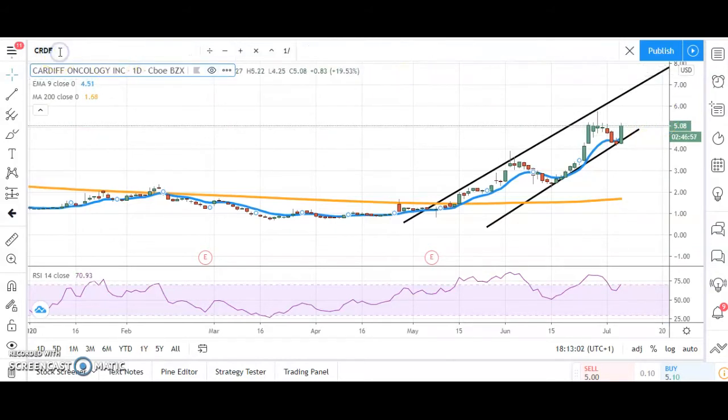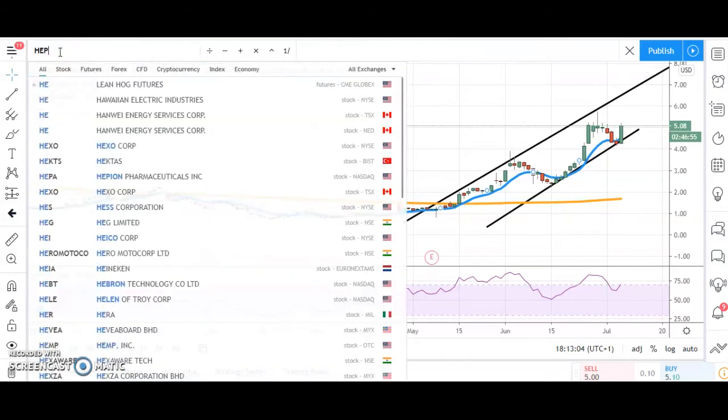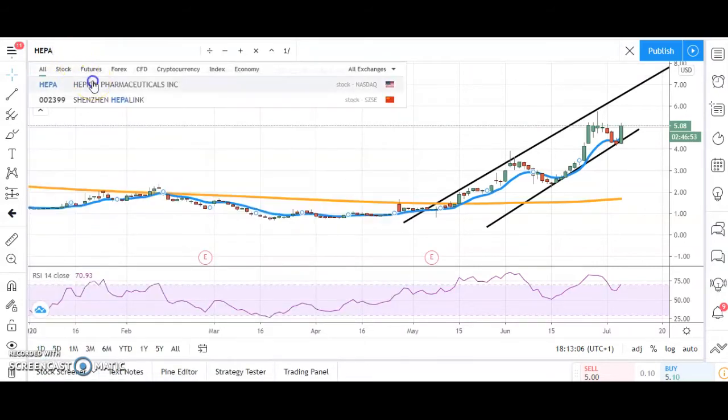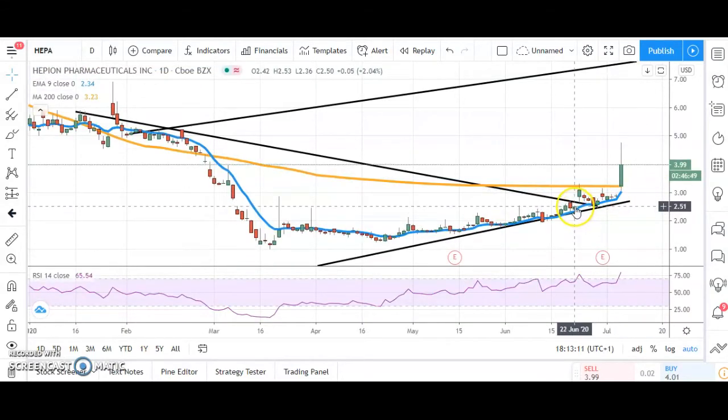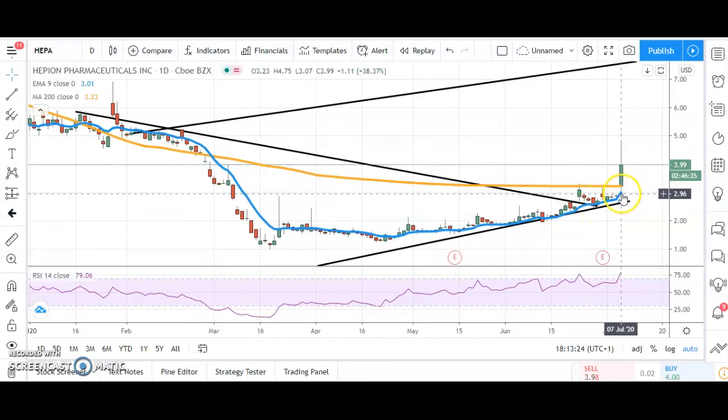Another situation which catches the eye in a sparkling way is Hepion Pharmaceuticals. The week before last we had a break through that old January resistance line around the $2.65 level, and it bounced off the 50-day line, the blue line there. That's now rising up at, let's say, $3. We broke through the 200-day line, $3.25 today, and briefly spiked up towards $5.